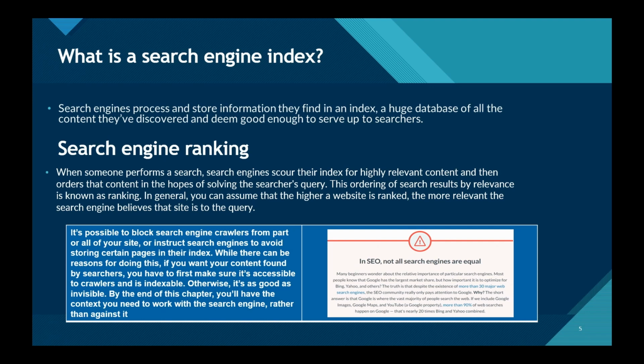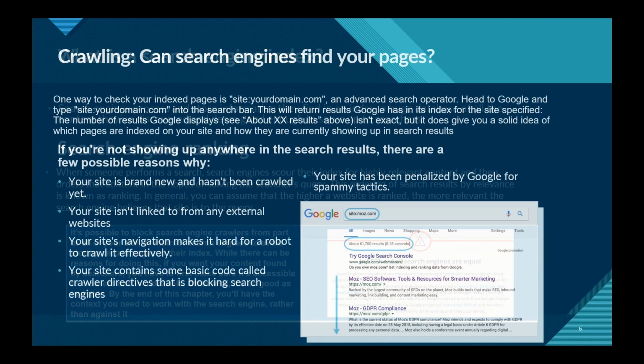It's possible to block search engine crawlers from a part or all of your site, or instruct search engines to avoid storing certain pages in their index. While there can be reasons for doing this, if you want your content found by searchers, you have to first make sure it's accessible to crawlers and is indexable. Otherwise, it's as good as invisible. By the end of this video, you will have the context you need to work with the search engine rather than against it.